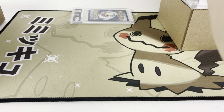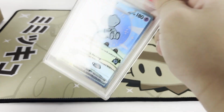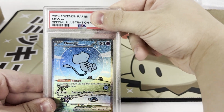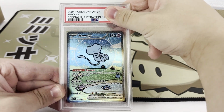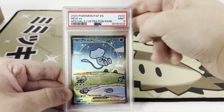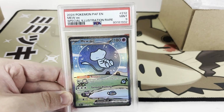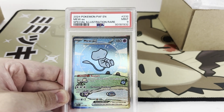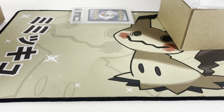Let's do another one from this pile, as we are almost finished with the box on the left. On to the right, here is another Mew EX. It would be a shame if we got 2 9s for the Mew EX. I'm hoping we can get at least one of these out of 10. And this Mew EX special illustration is also a Mint 9. Oh, that is a bummer. We have 2 Mint 9 Mew EXs. Still a great card. Still a very valuable card. That is a shame. We got duplicates on the wrong grade. That's alright. We're still having a very successful video so far.